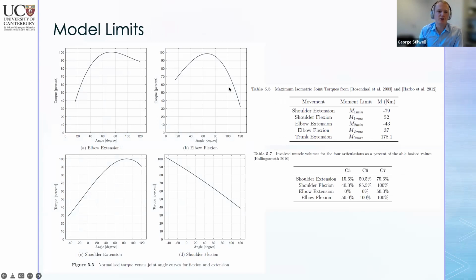This slide here shows a little bit of how the limits for each articulation were calculated. For a given test point, the joint angles would be calculated by the model. Then we used just a maximum value and we multiplied. So for example, if we were looking at shoulder extension, the maximum value would be this -79 newton-meters. Depending on what the shoulder extension was, that would give us a percentage of the maximum that we would expect for that articulation. And then depending on the injury level, we also had these factors that we could use to, in a crude way, simulate a person with reduced strength. These values were based on the muscles that are involved for these articulations.